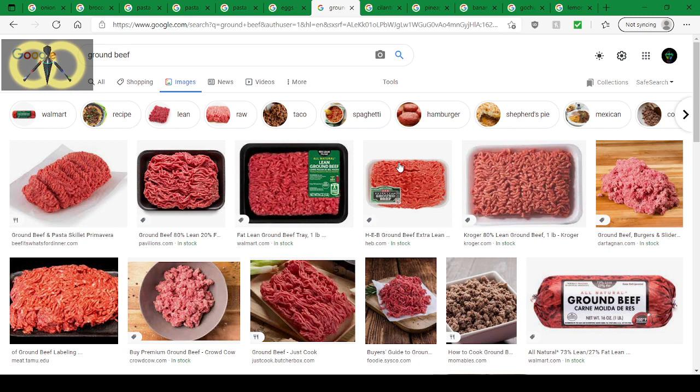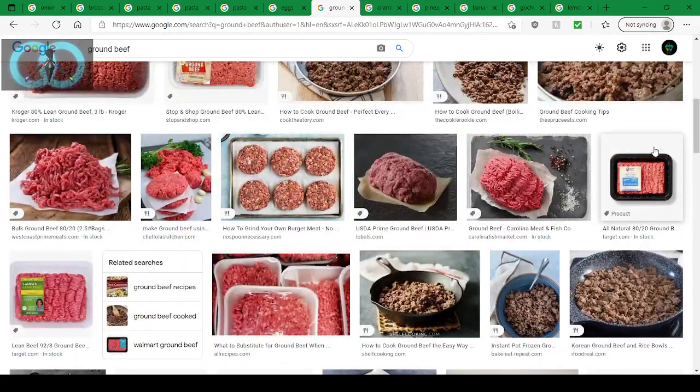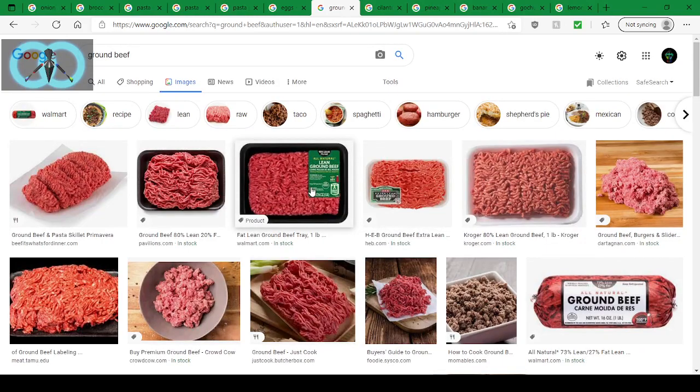Not too much, because the beef, depending on how lean it is, could have a lot of fat in it by itself. If you get lean beef, you might need a little more oil to help it out. But if you get fatty beef, you don't really need to add anything. Like here, this lean beef, I think it's 85% lean, 15% fat. That's pretty lean.